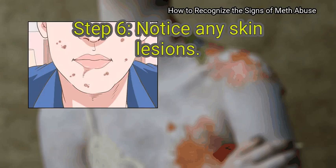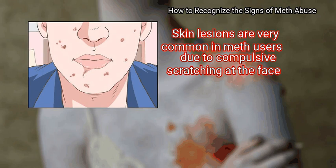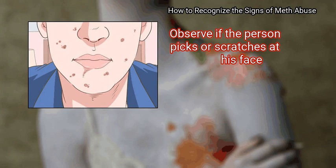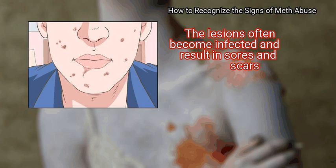Step 6. Notice any skin lesions. Skin lesions are very common in meth users due to compulsive scratching at the face. Look for open sores on the face. Observe if the person picks or scratches at his face. The lesions often become infected and result in sores and scars.